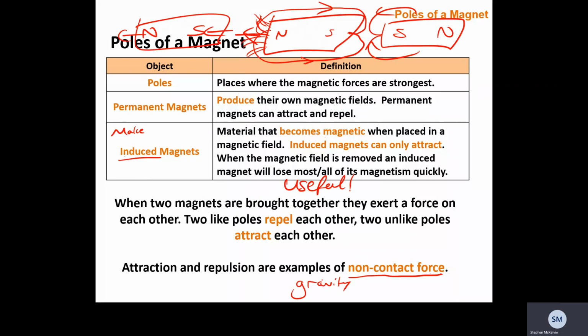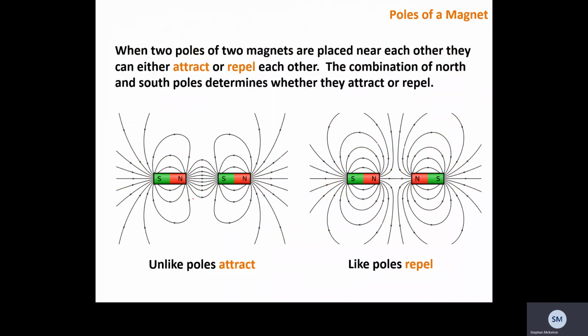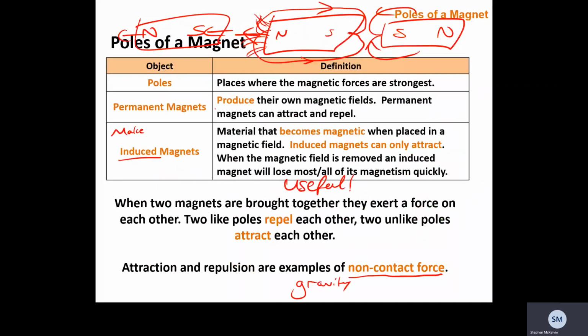And this is a nicer picture than what I put up the other time. That was a bad drawing. This is a really good drawing that I did earlier. The magnetic fields here, north to south, are going in the same direction, so they will attract. If I put a north to a north, they're going in opposite directions, so they will repel.